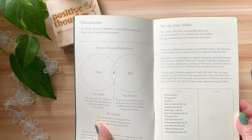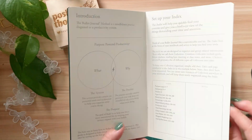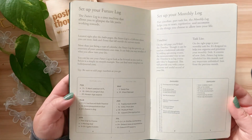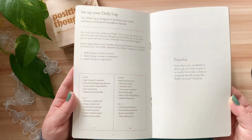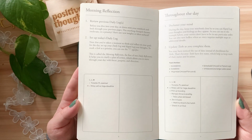I am excited to read this summary book prior to setting up my 2024 bullet journal, which, by the way, will be coming at the end of this month. I'm very excited to share with you my 2024 bullet journal setup. Remember to turn on your notifications so you do not miss it.